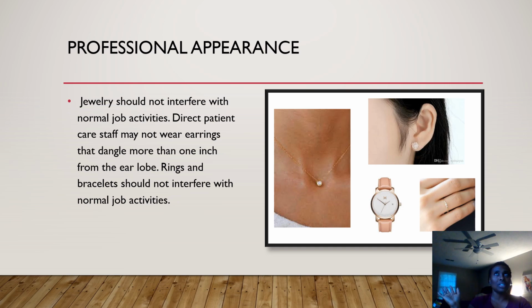Watches. I think every caregiver should have a watch. Not only is the watch very stylish, but it also helps you to keep up with the time. If you have to remind your client of their medication, if you have to take their vitals, this is like the key ingredient to go in with the total package of being a care professional.